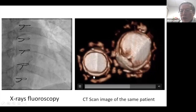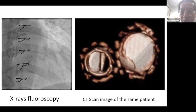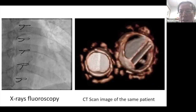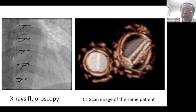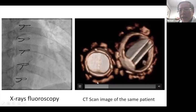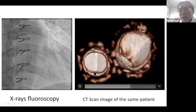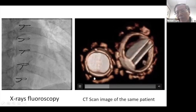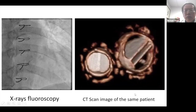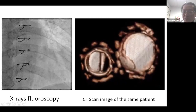So just to show you how imaging becomes very important, you don't want to go in to look for the problem. You really want to know ahead of time before you take the patient to the operation and perform an open heart surgery that usually takes hours. In this case, we were able to use very sophisticated CAT scan technology to diagnose that one of the two valves was not working properly before we took the patient to the operation. And we know ahead of time what we need to do.